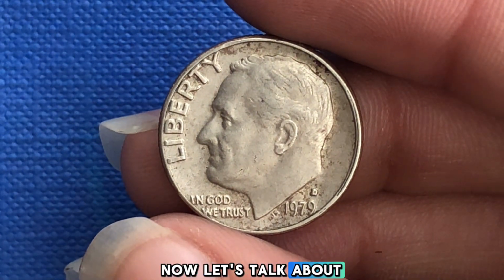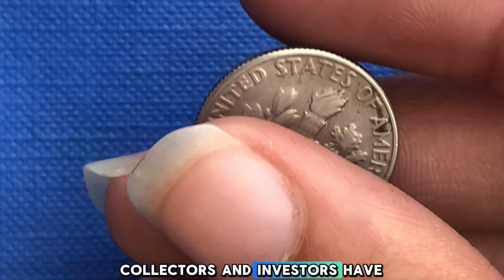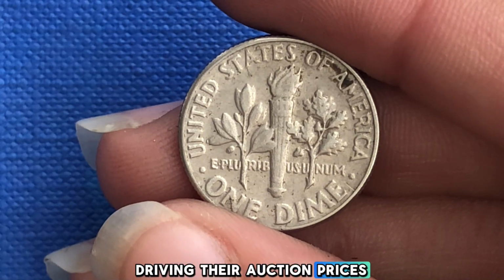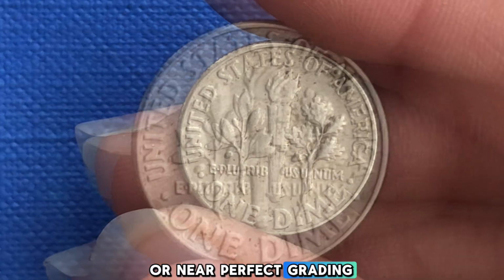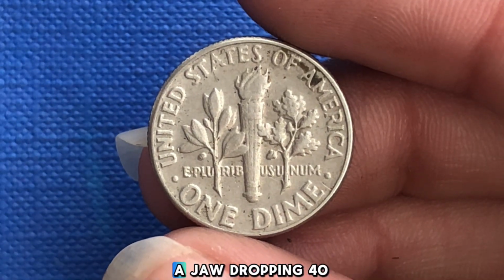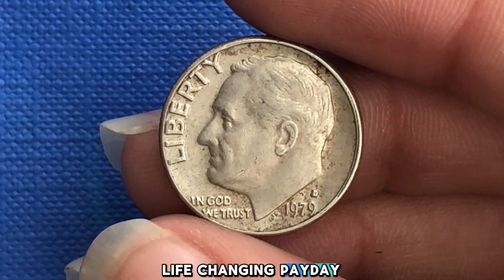Now, let's talk about the market value and why this coin has become such a hot commodity. Over the years, collectors and investors have aggressively pursued these rare dimes, driving their auction prices to shocking levels. In some cases, pristine examples with perfect or near-perfect grading conditions have commanded sums ranging from $3,700 to a jaw-dropping $49,000. Just imagine turning a single dime into a life-changing payday.